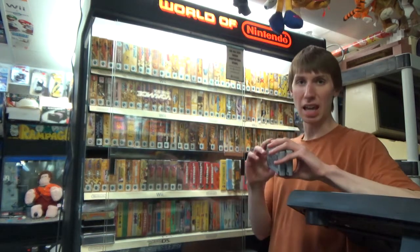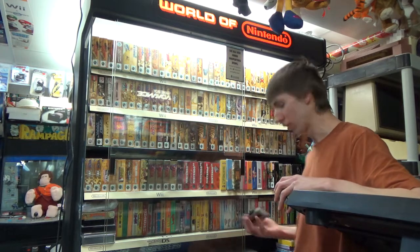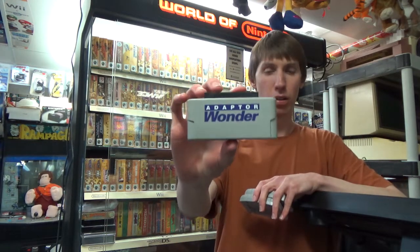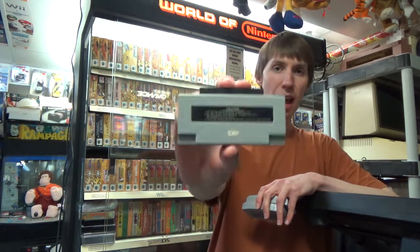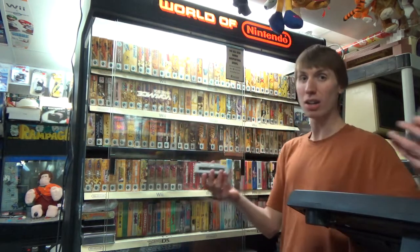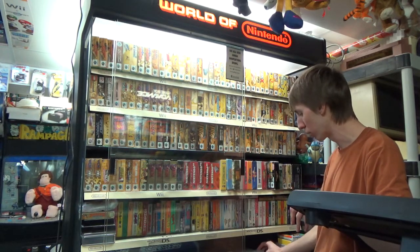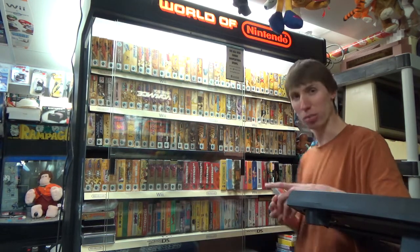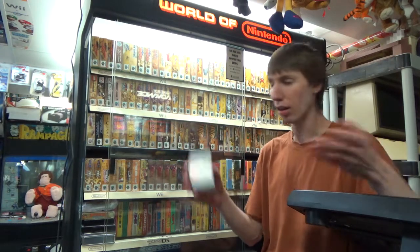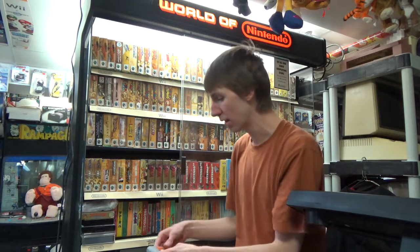You could also take the game apart and just put the board in or put a different back on it, and that will work. There's also converters like this one, Adapter Wonder, and it has spaces in the corners that are big enough to accommodate any console regardless of which region you put it in. So that's just a really brief lesson in how to play games from other regions and the region locking that existed between the North American and Japanese N64s.